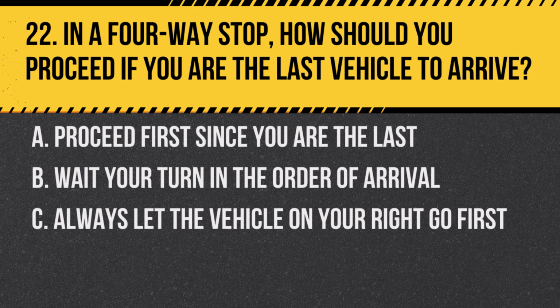Question 22. In a four-way stop, how should you proceed if you are the last vehicle to arrive? A. Proceed first since you are the last. B. Wait your turn in the order of arrival. C. Always let the vehicle on your right go first.